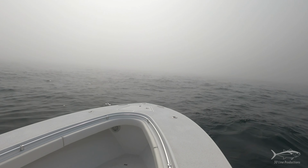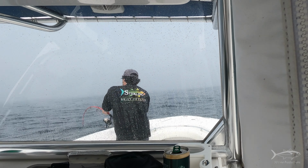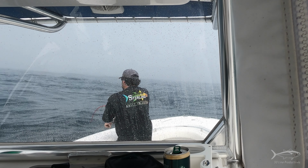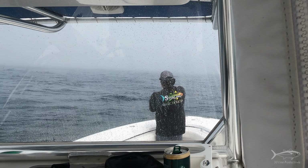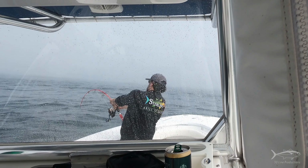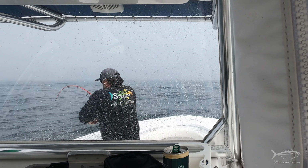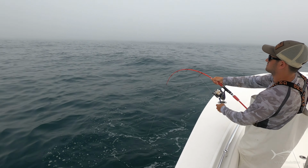Nice fish, dude. Depressed from the last lost fish, there wasn't much time to sulk as I got tight to my own jig fish. This fish went through both of us, and of course, at the color, we had heartbreak once again.